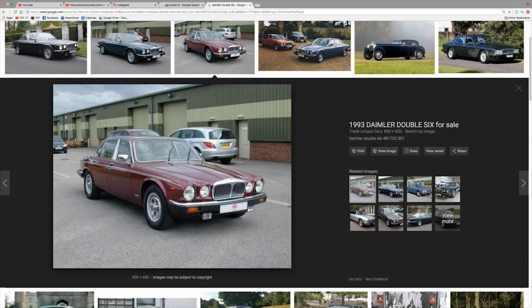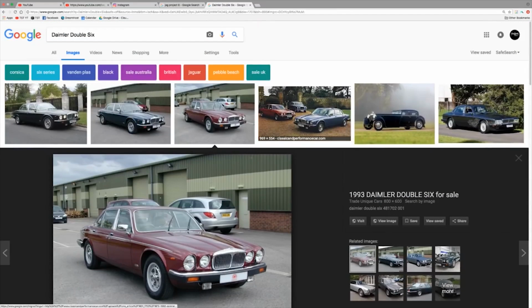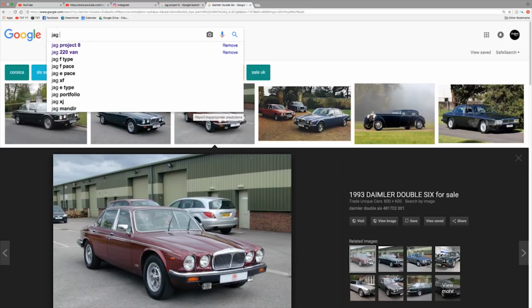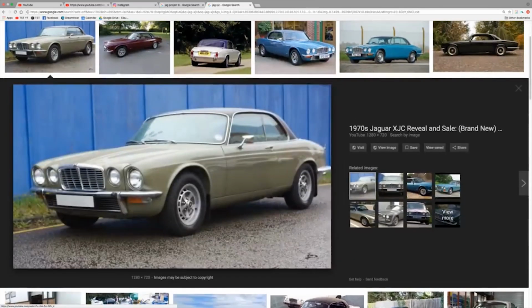I mean, the old Jags obviously had more style and more taste. I think if you're going to buy an old Jag, you got to get that pillarless coupe. Yeah, I wouldn't get this. God, I'd get the XJC. That's amazing. That's my favorite. Is it XJC? Yeah, there's a C in it. That's the one.